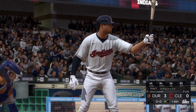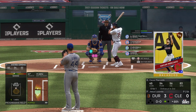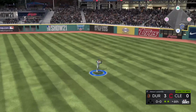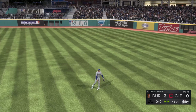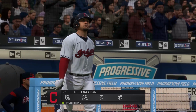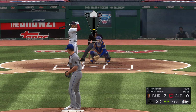Next up, Oscar Mercado. 0-1 for him here in this one. First delivery to him. Swing, and he takes this the other way to right. And he will make the play out there, and there are two away now. Josh Naylor will grab a bat and hit for the pitcher here. Pinch hitting for the Indians. Number 22, Josh Naylor. And now the first pitch.